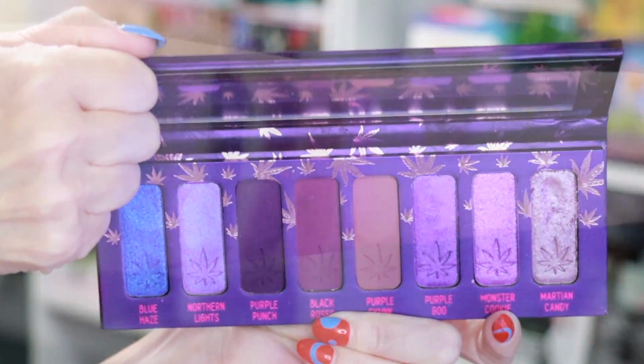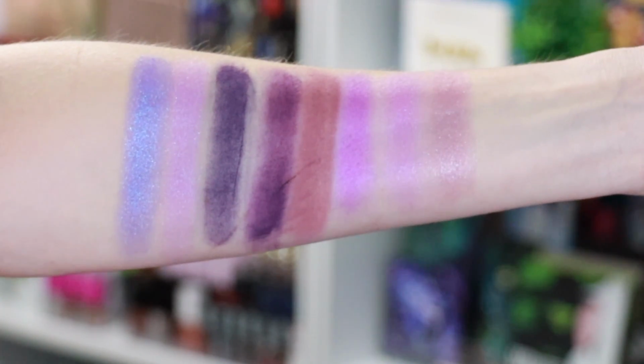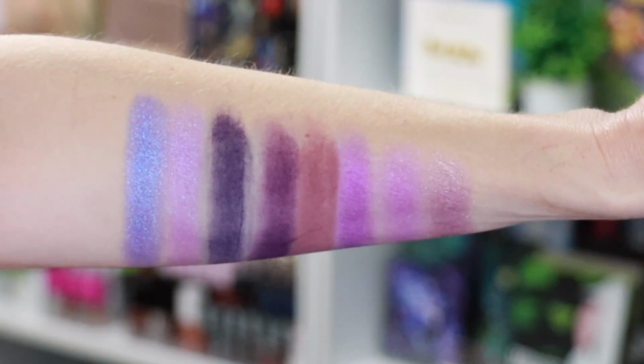Look at how beautiful those shades are. You're getting 8 different shadows, a mixture of matte and shimmer shadows. I think this purple palette looks really beautiful. 8 different shadows in honor of 420, which I do not partake in, but for those of you that do, maybe this is something that you purchased on 420 on its launch day.